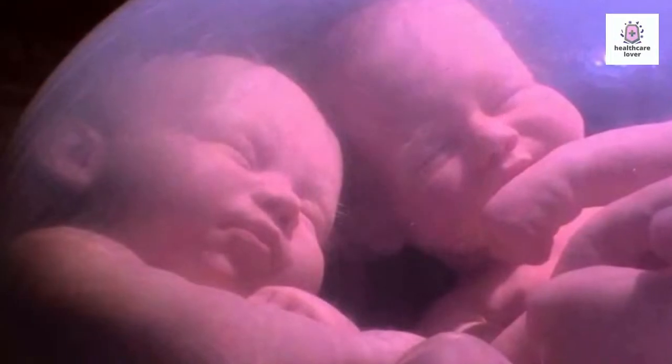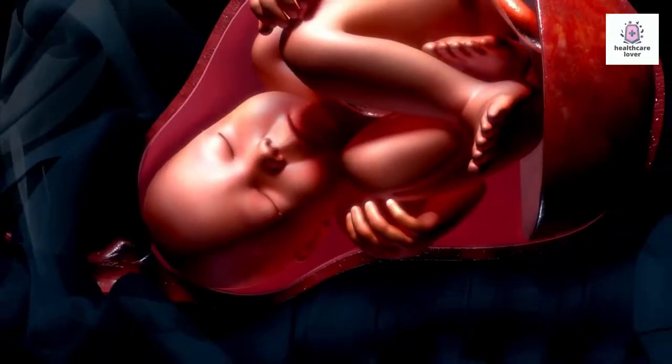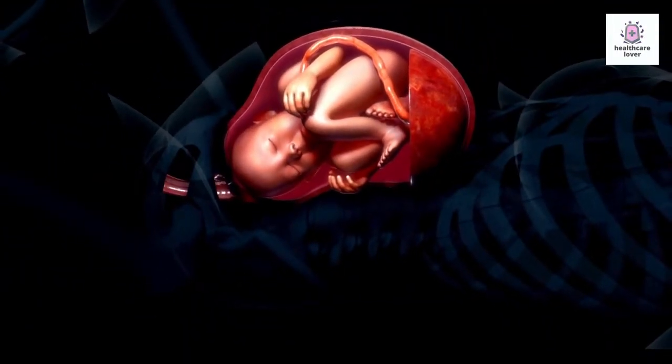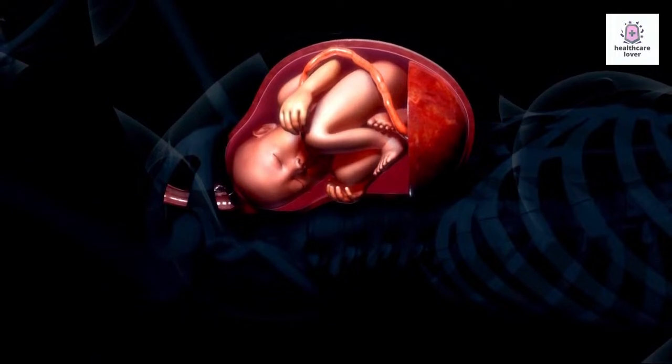Even identical twins have different fingerprints. Week 17, your second trimester. You might start to feel your baby move now. You will not be able to tell exactly what your baby's up to, but soon you could be feeling every kick, punch, hiccup and somersault.